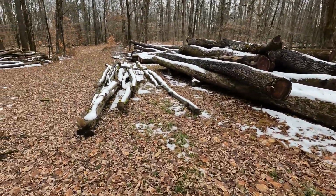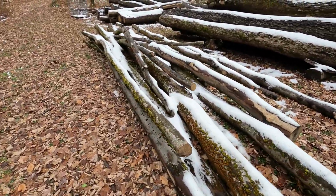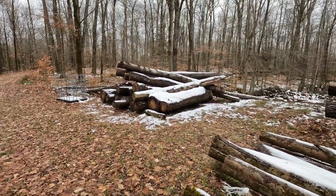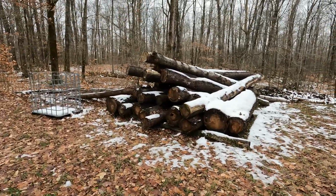So these are a bunch of maples I'll go for firewood. Just hauled those up earlier this year. And another stack of white pine. Had a lot of white pine and a lot of black cherry come down. Hopefully we won't have a storm like that again anytime soon.